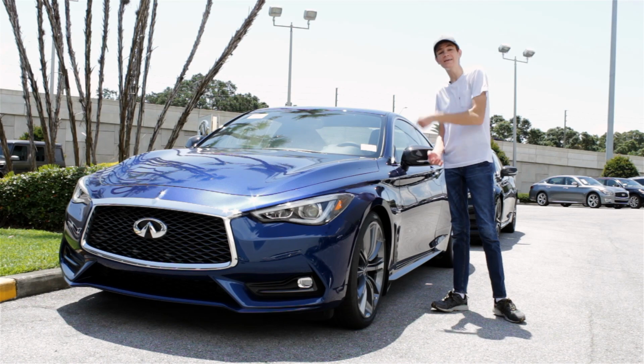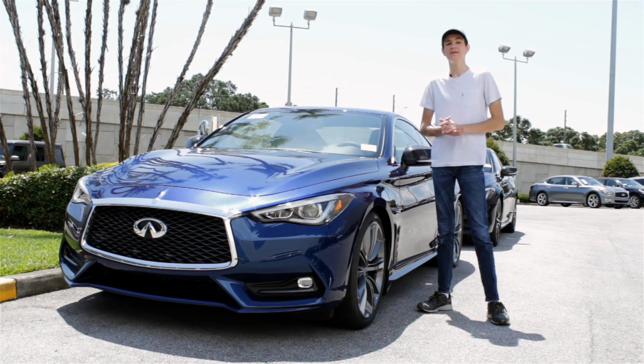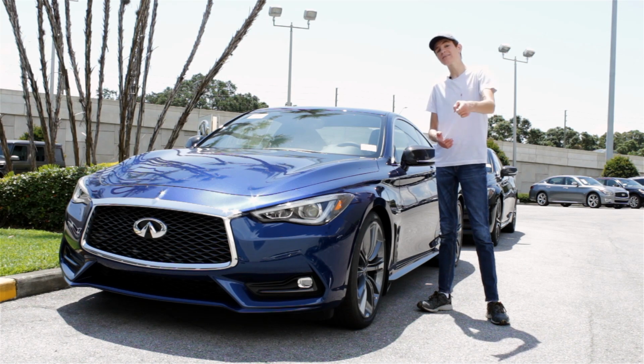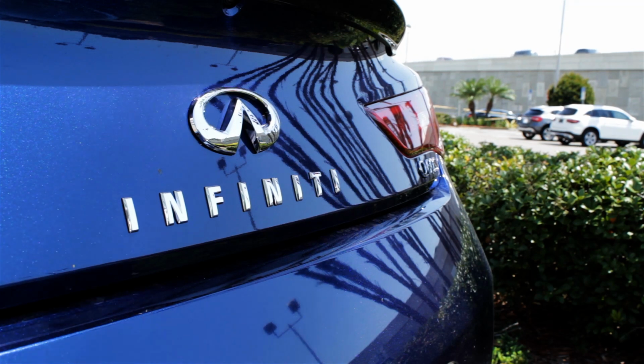So today we're going to be taking an in-depth look at the exterior, the interior, the engine, and the performance of this beautiful Infiniti Q60 Red Sport 400, and we're going to decide if it competes against competitors like the BMW M4 and the Lexus RCF. Let's start with the exterior of the Q60 Red Sport.